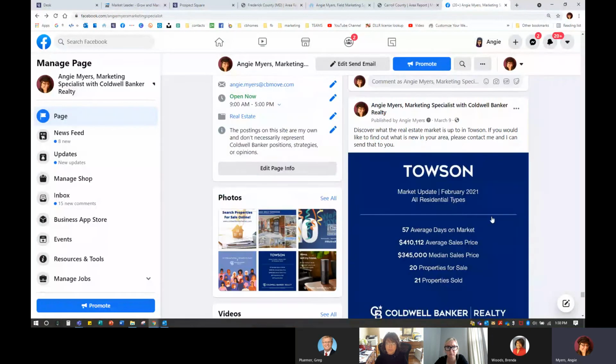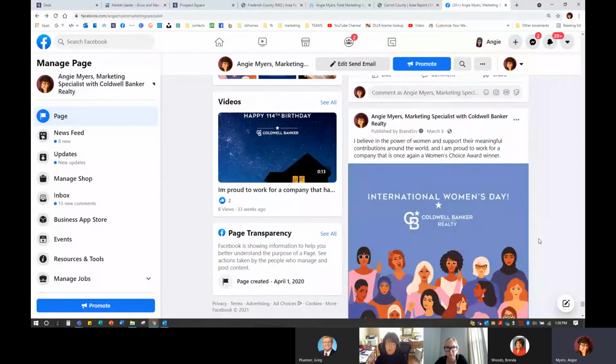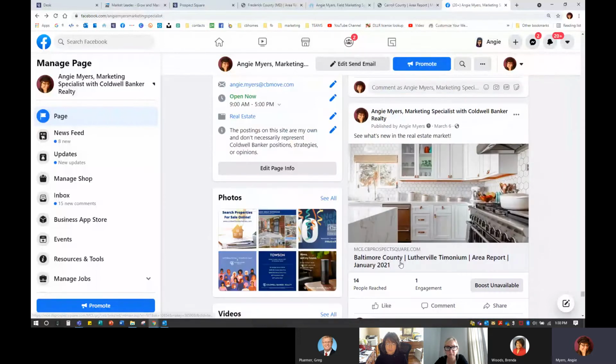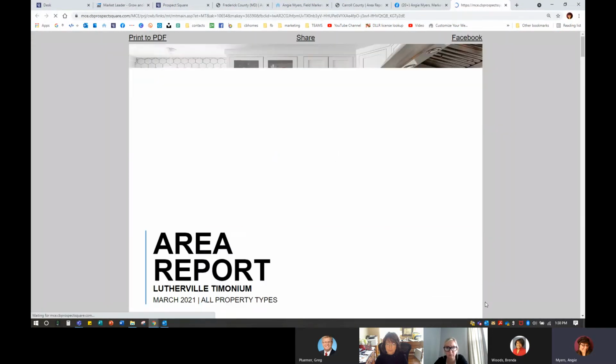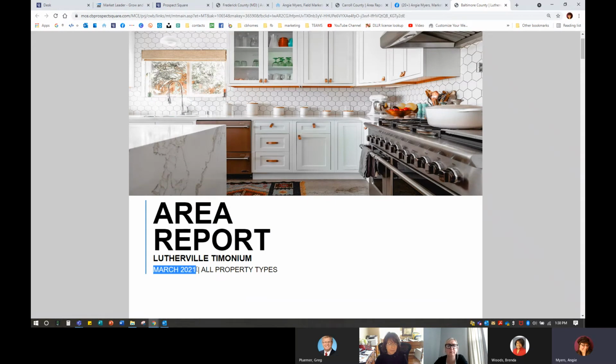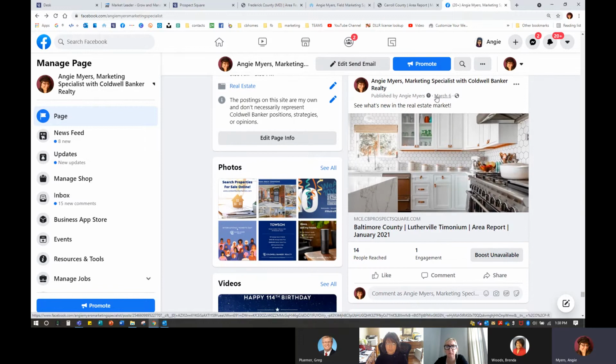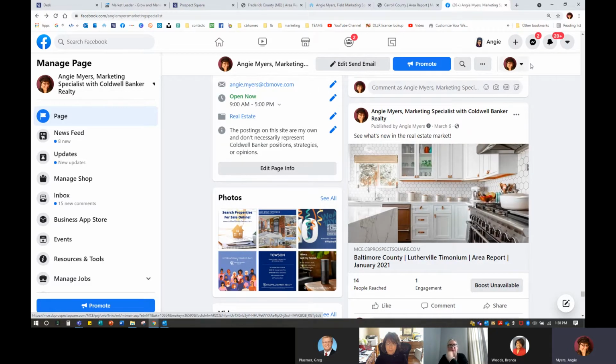But as we go down, here you'll see we have Towson. If I already have one that has been posted, so here we go: Baltimore County Lutherville Timonium Area Report for January 2021. See what's new in the real estate market. If you click on that, it's going to give you March. It's always going to give you the most updated. Sometimes I like to say that here. For whatever reason, the day I posted it, it still hadn't updated for February, so that's why it still says January. But it's always going to give you the most updated report.